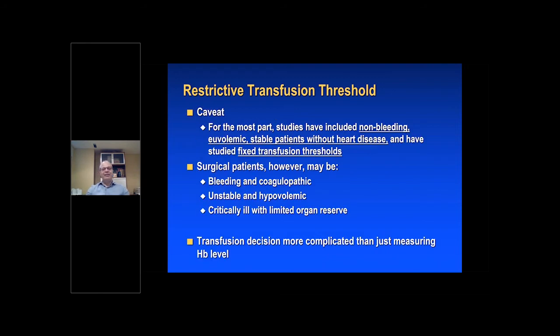So, some caveats. The biggest one is, does it apply to your patient in front of you who's bleeding or who's expected to lose another few hundred cc's of blood over the next few hours and the hemoglobin is 80, for example? These studies did not apply to bleeding, unstable patients, and therefore they can't be applied generally.